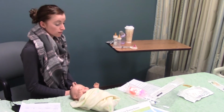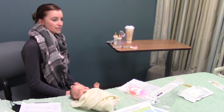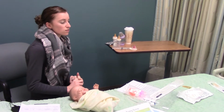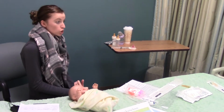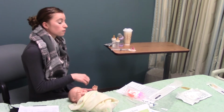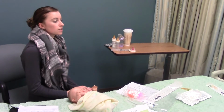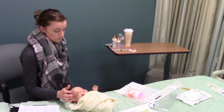If mom's just straight breastfeeding, not always, but most likely it's not going to cut it. They're going to need something else for additional calories to keep their blood sugar up. And that's the biggest thing with babies born to mothers that were gestationally diabetic: watching their blood sugars really, really closely when they're eating.